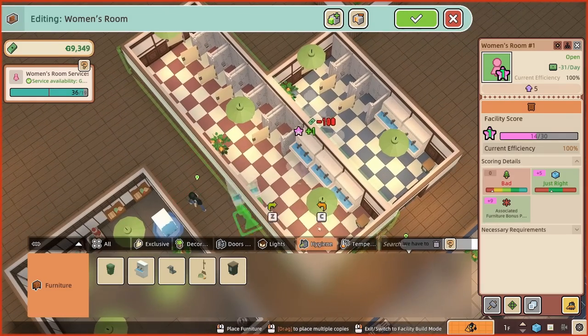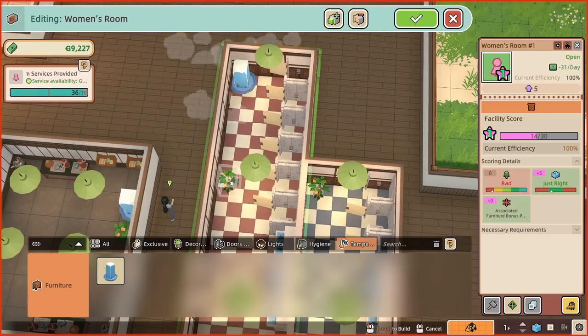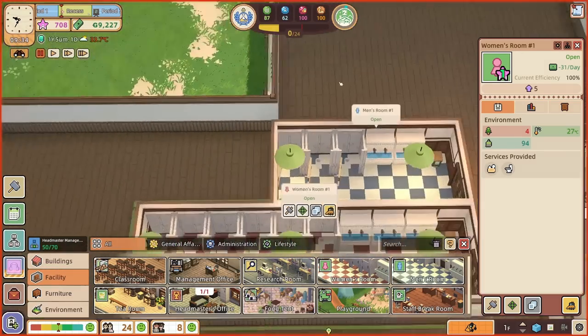So drop that in. And then tell with temperature. Put that thing up in the corner. And then pick up the lovely plant and just kind of move it next to the ice block. I think that looks pretty good. Yeah, okay. That's good. Down to 9,200 money.